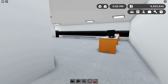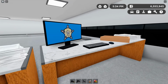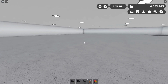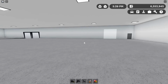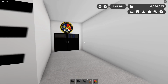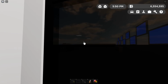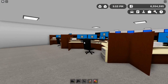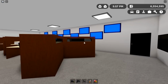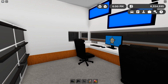Through the next door here, it's just kind of an open room with a computer and a bunch of papers. And then this door over here leads out to a very open space with a couple garage doors. And you can also get some uniforms from here. Right here, it says Outagamie County Public Safety Communications. And you come in through here. It's just a bunch of desks with a lot of monitors. And a ton of TVs over here as well. Then through this door, there is the front desk.